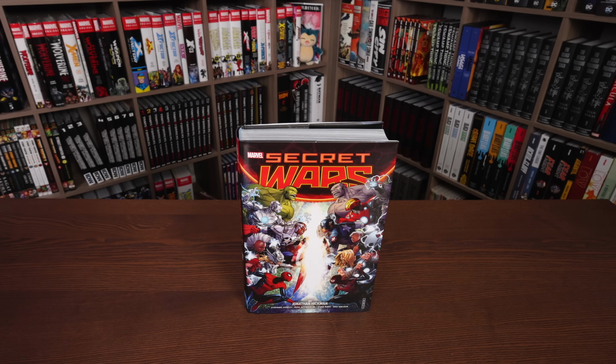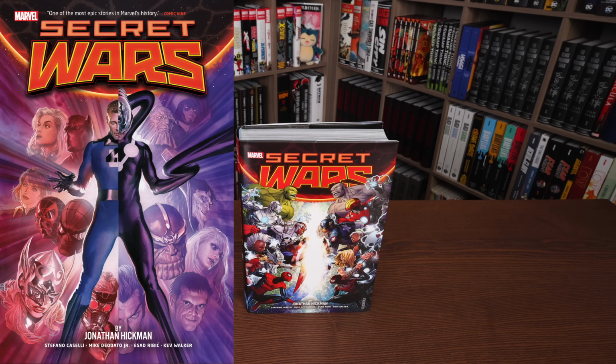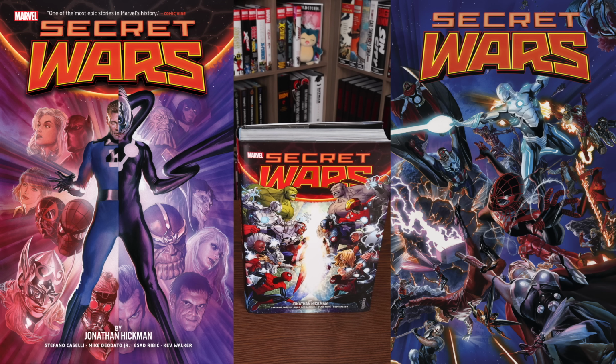Now, there are two other covers because this is one of two direct market covers. So first, on the left-hand side is your standard edition cover, and that is the one that is supplied by Alex Ross and features two characters that play a huge part in this story. And on the right-hand side is your other direct market cover, supplied by Alex Ross, featuring this huge battle that's about to take place in the Marvel Universe. And oh my gosh, should I just say universes? Let's just leave it at that.